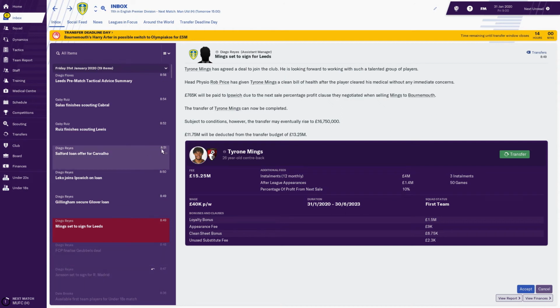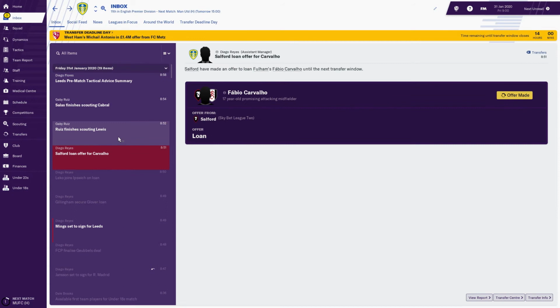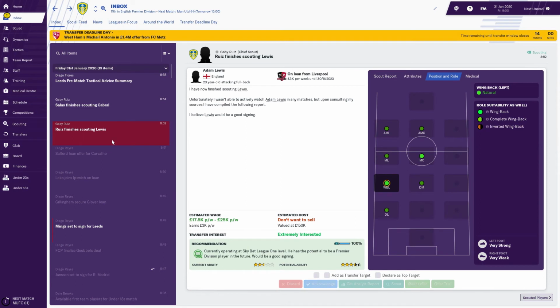Now, Mings is set to sign. Is there anything else we can do for the moment? This guy? No. Okay, we don't want to do any more business. We don't need to sign anyone else. Although this guy looks good. Adam Lewis. Oh, he's on loan, so we can't do much of him.